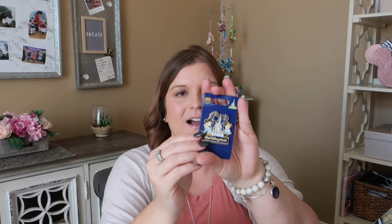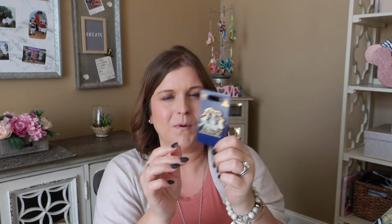So I saw that posted on Instagram, and that was the one thing I was like, I have to get that while I'm there. And then other than that, I got one pin. It has Mickey and Minnie and the 50th on there. I got this actually, I think at the gift shop at Coronado.